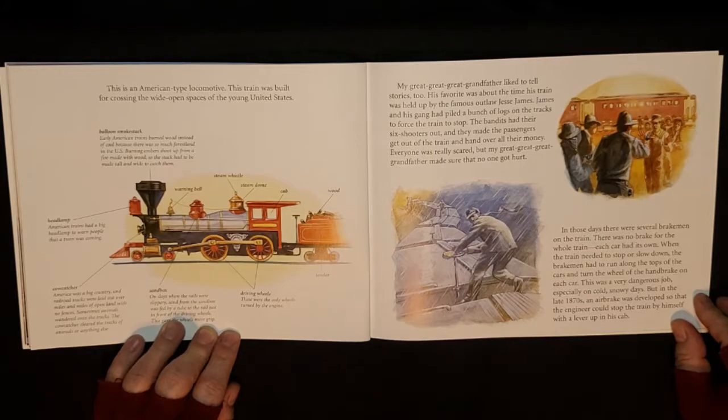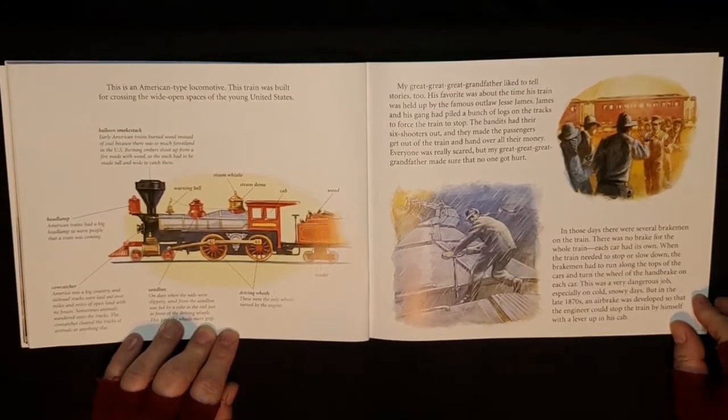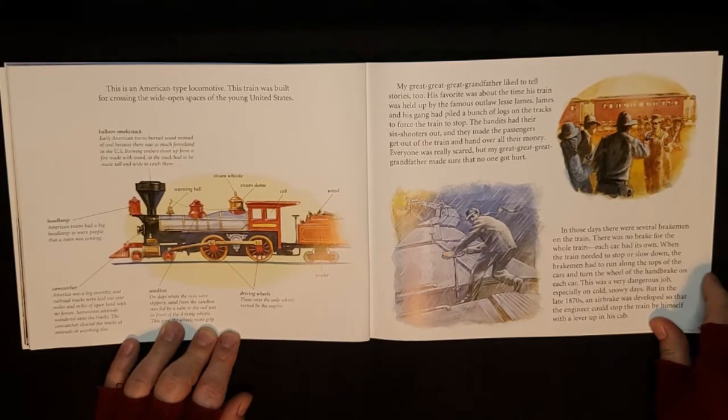In those days, there were several brakemen on the train. There was no brake for the whole train. Each car had its own. When the train needed to stop or slow down, the brakemen had to run along the tops of the cars and turn the wheel of the handbrake on each car. This was a very dangerous job, especially on cold, snowy days. But in the late 1870s, an air brake was developed so that the engineer could stop the train by himself with a lever up in his cab.